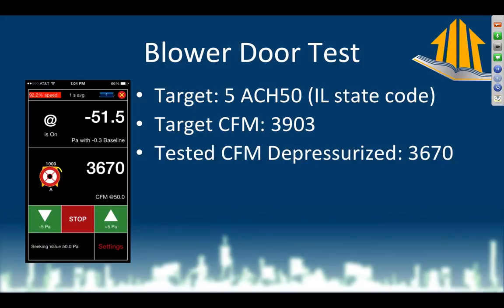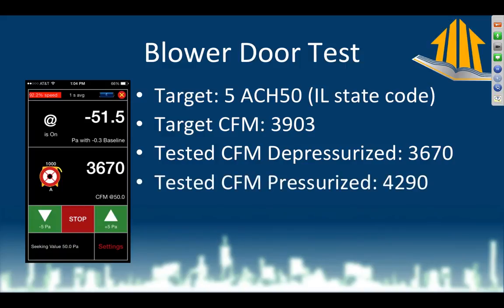I actually got 3670, as you can see here on my left, and that's a screenshot off of my phone because I use my phone to run my blower door. Super, super helpful to have the Wi-Fi capability now. I also pressurize every house that I go into. I do both depressurize and pressurize because, number one, that's how it's written in the testing guidelines, and number 2, it's very useful to know that stuff.